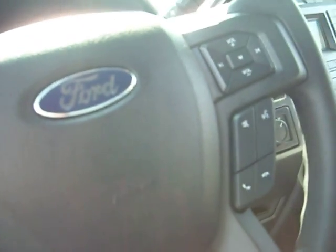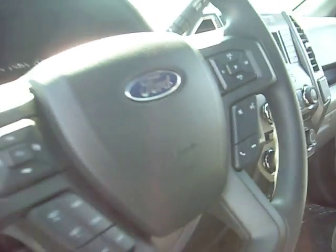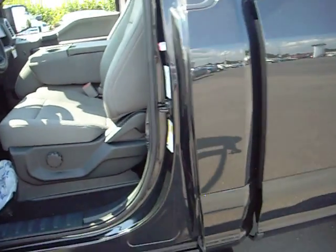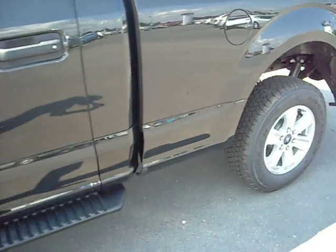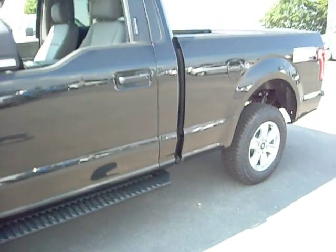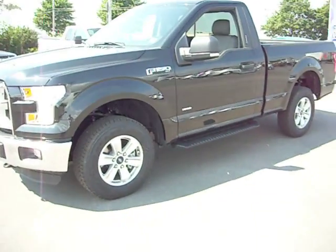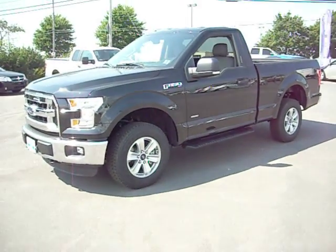This is a great vehicle. I haven't seen this combination anywhere else, Jeff. I know you're going to enjoy it. Ford 2015 F-150 4x4 XLT regular cab. Hope you come and see it, Jeff.